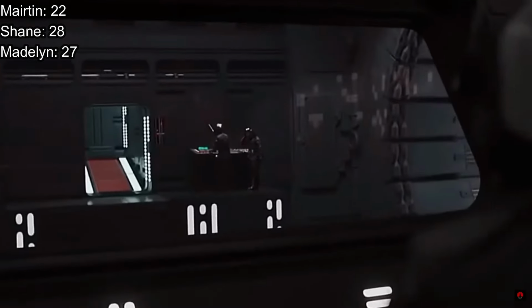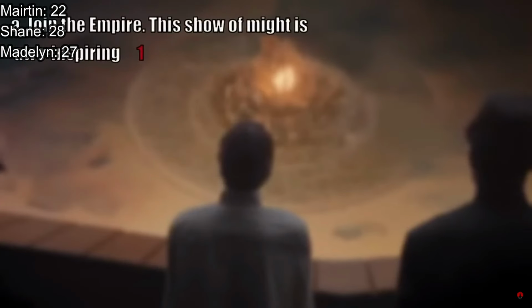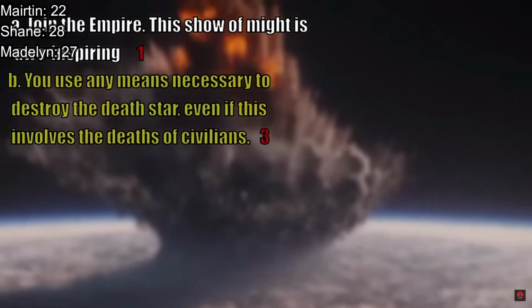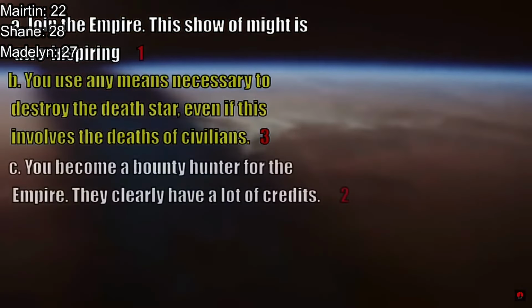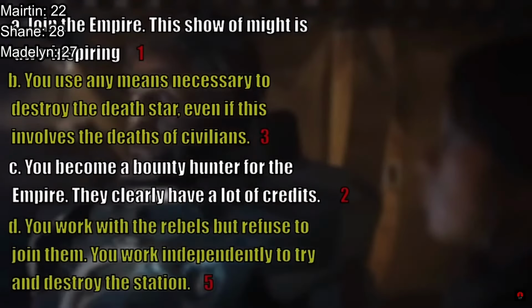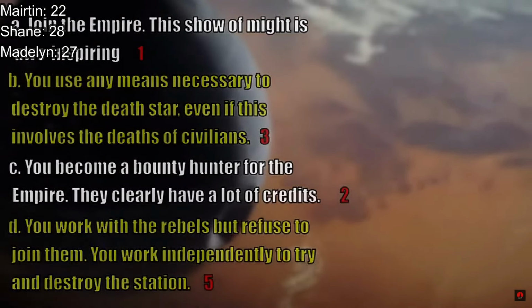Question 6. The Empire has just unveiled its new Death Star and has destroyed Alderaan. Do you A. Join the Empire? This show of might is awe-inspiring. B. You use any means necessary to destroy the Death Star, even if this involves the death of civilians. C. You become a bounty hunter for the Empire. They clearly have a lot of credits. D. You work with the rebels but refuse to join them. You work independently to try and destroy the station.